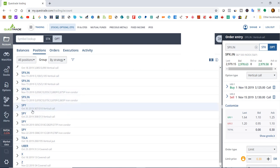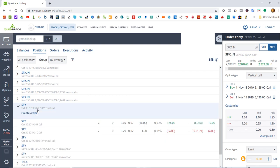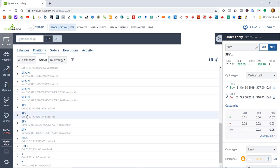I've got a SPY on October 30th, 307. This one could be in trouble. We've got 2 weeks to go, I think. Yeah, a little bit less than 2 weeks for the SPY to reach 307. Actually, I think it's safe. I don't think the SPY is going to reach 307 in 2 weeks. It is showing a good profit though. I think it's showing more than 50%. Yeah, it's definitely showing more than 50%. I can probably close it for very little.